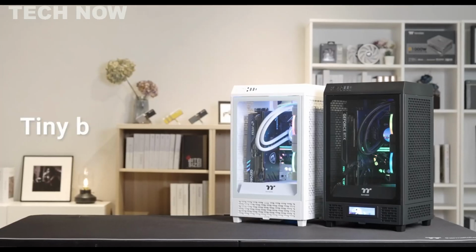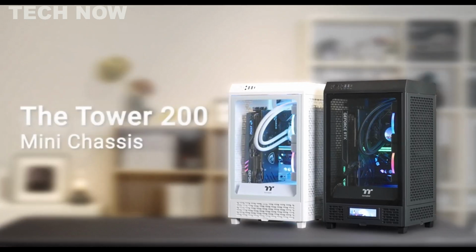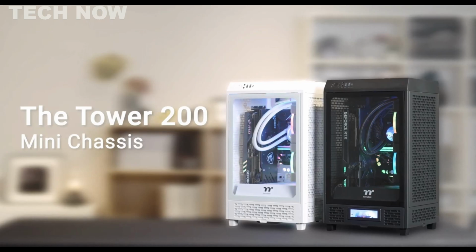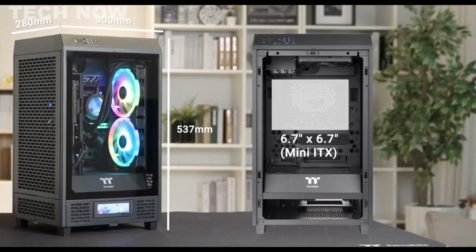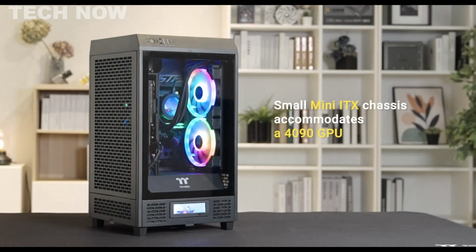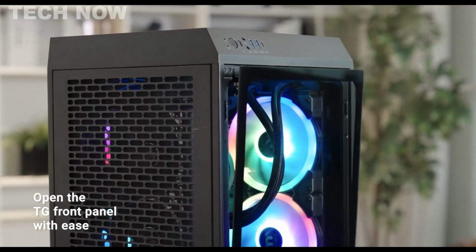The Thermaltake Tower 200, aptly named Tiny but Mighty, builds on the success of the compact Tower 100, introducing exciting new features. Standing at 537mm in height, 300mm in width, and 280mm in depth, it offers remarkable versatility, accommodating both Mini-ITX motherboards and powerful 4090 graphics cards.